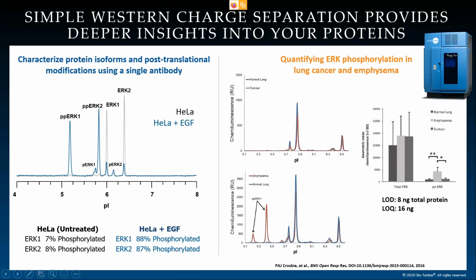The charge separation has been used in many other assays as well to look at other post-translational modifications, or in other cases where proteins can't be separated by size.